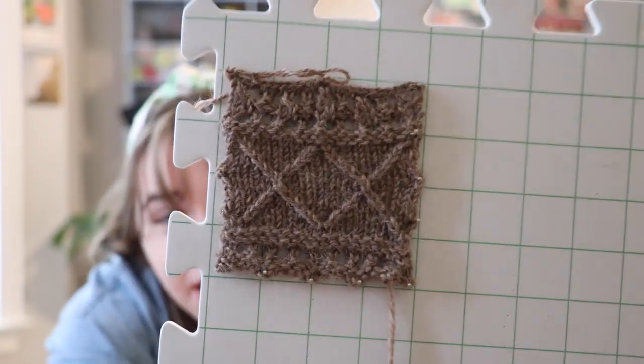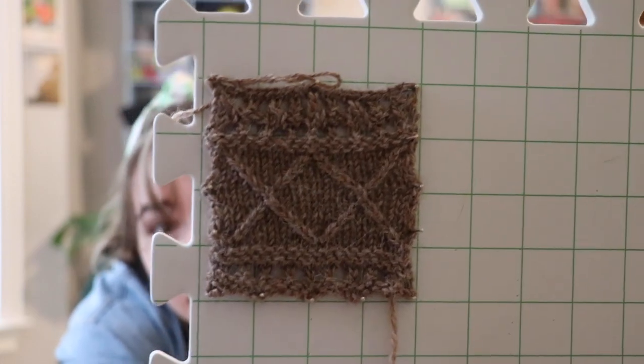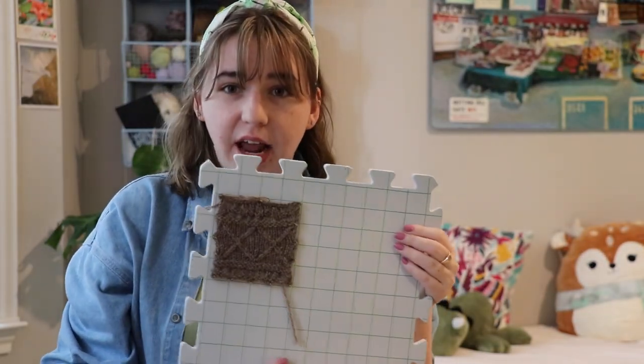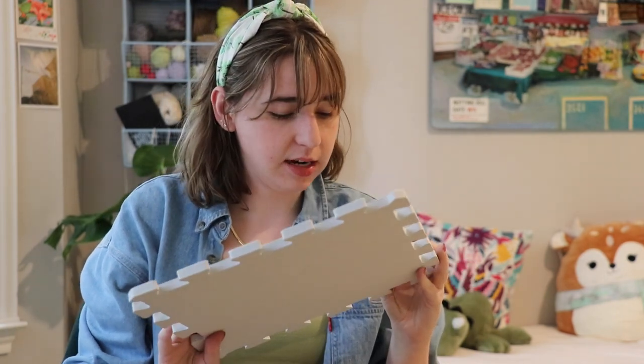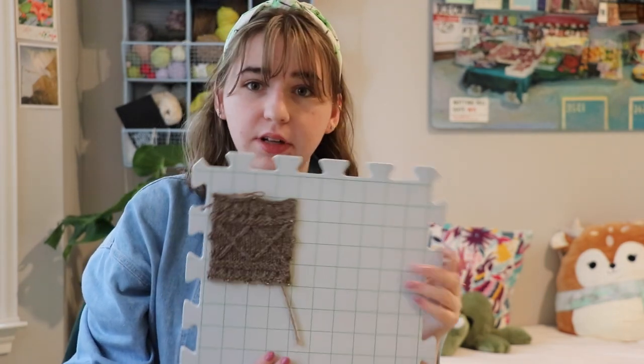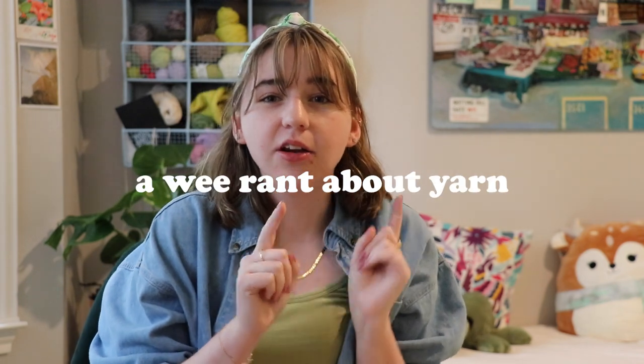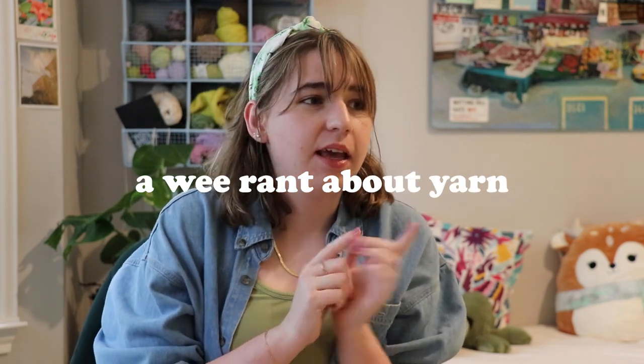But I got gauge. Yay! So, now that I've gotten gauge, and I like how the fabric looks, it's not see-through like the alpaca was. That was super, super holey. And I'm a little bit annoyed with that yarn, and I knew that it was going to be an issue. It was the Knit Picks Simply Alpaca Aran.